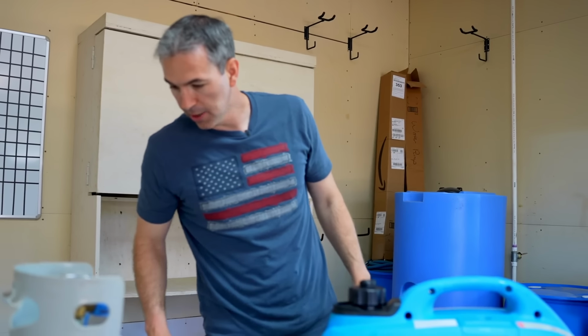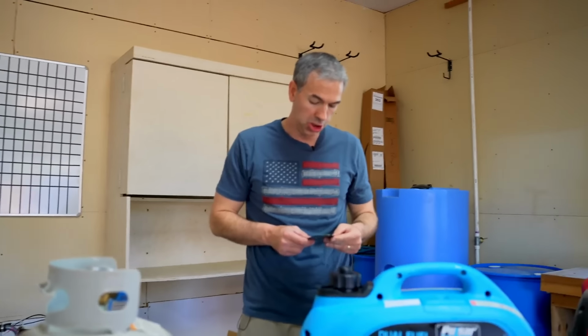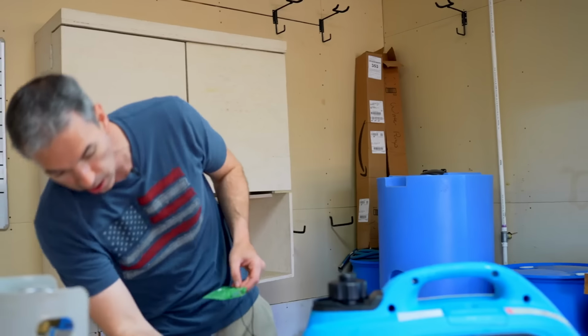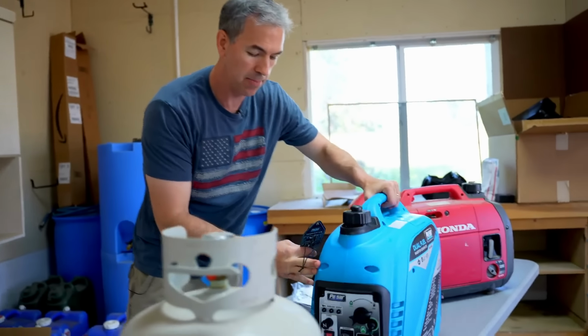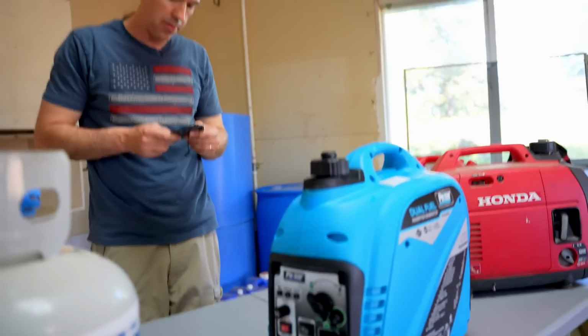So we're gonna go to our handy dandy quick start guide that's over here, and we're gonna go to the propane side. All right, propane, check oil. Make sure there's oil in it. Done, we've done that. Turn the engine switch to on, engine switch is on, we've done that. Turn the fuel injector to propane. Let me see, make sure you can see that. I'll spin that bad boy around here. Gas to propane, done that.